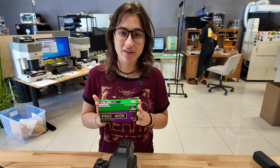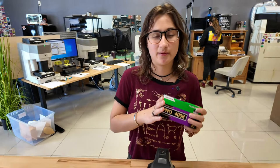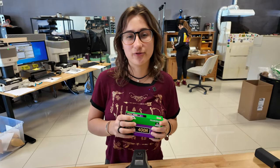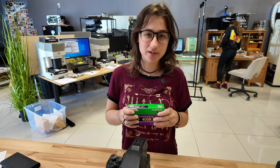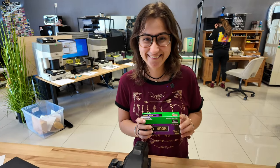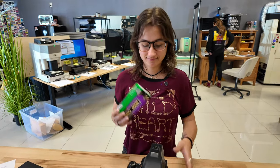Thank you. Now, an important thing is before we sell this, we're going to want to shoot it. We're going to shoot it at 400, see how it does. And then we're also going to shoot it at 200, just so you guys can get a feel for how best to shoot it because it's expired. It was kept in cold environments. That's what we're being told. It was cold stored, and we trust AJ. But since it is expired, we do want to go ahead and get some test shots.